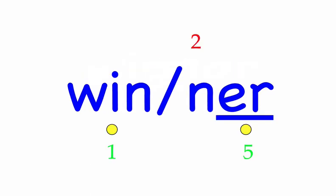Win is the root word. Winner is the word to spell. She is a true winner. Winner is a 2-syllable word. The first syllable win, 3 sounds: W, i, n. Ner, 2 sounds: N, er. Winner. Again, we have a root word that ends in a vowel followed by a consonant, and we're adding an ending that begins with a vowel, er. Mark the word. Winner.